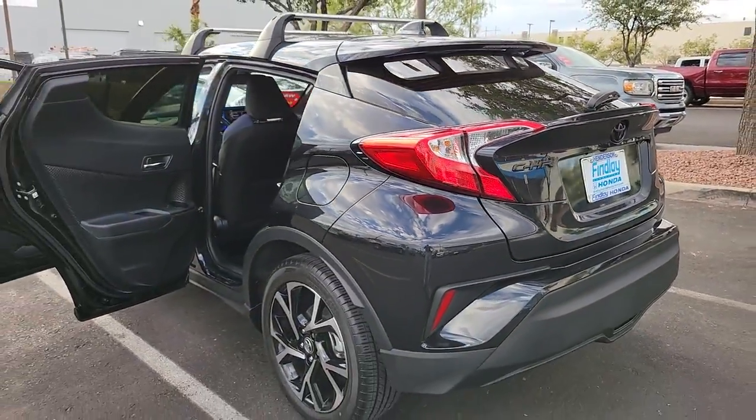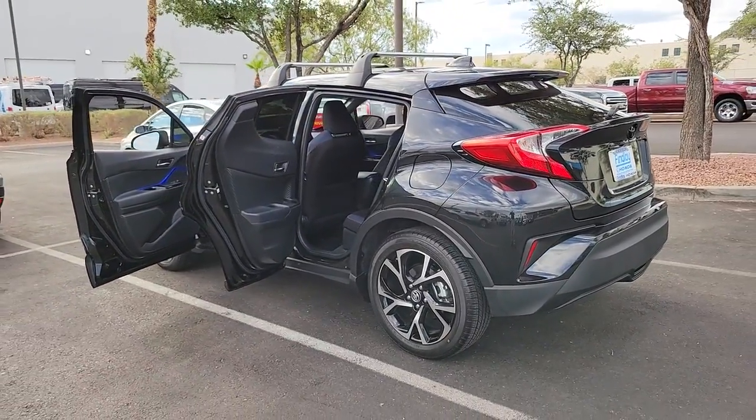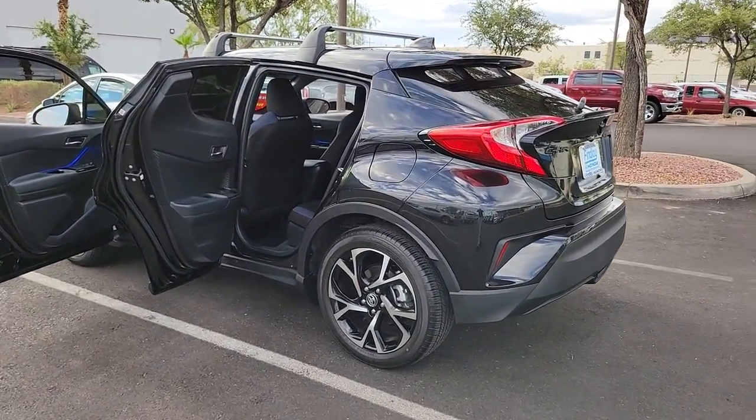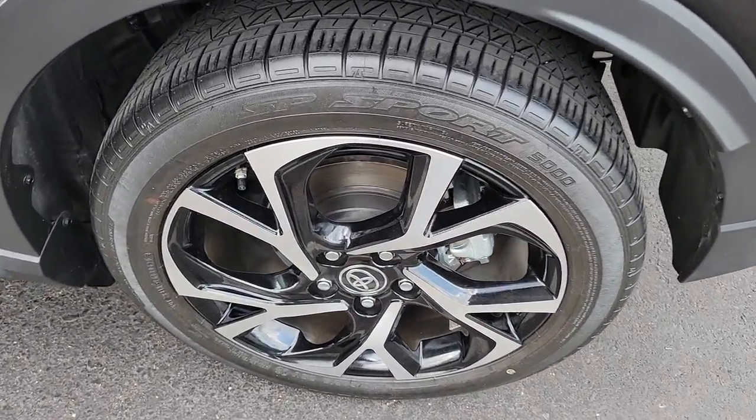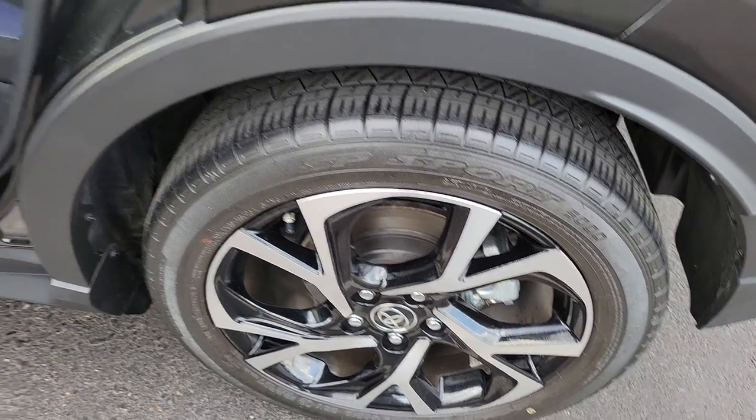These are just some of the great options this vehicle comes with: backup camera, blind spot monitor, dual zone AC, aluminum wheels, tire pressure monitoring system, floor mats.